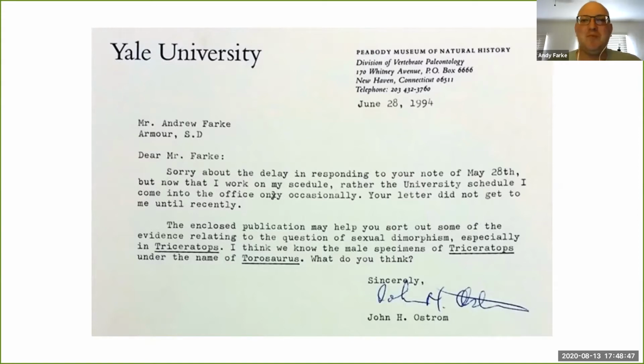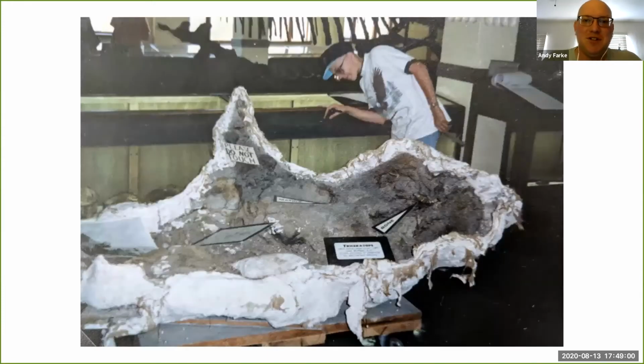And that really changed my life because I read through it and I thought, oh, wow, there's so much more than what we see in the books, and there's still so much to be known. And I got really interested in this question of how many species of Triceratops there were. I wrote to some of the museums in western South Dakota, and they agreed that I could stop by and take a look at some of their fossils.